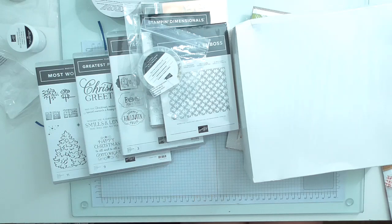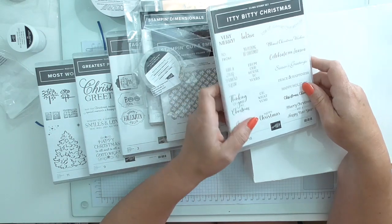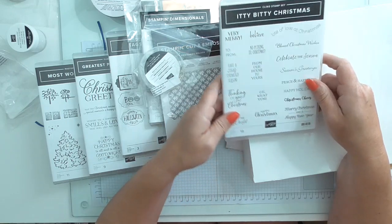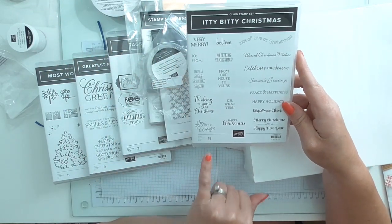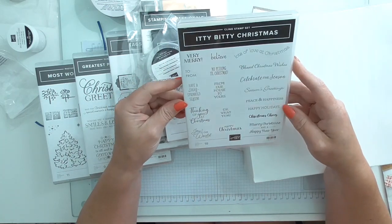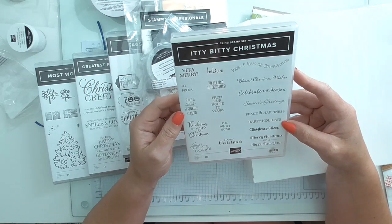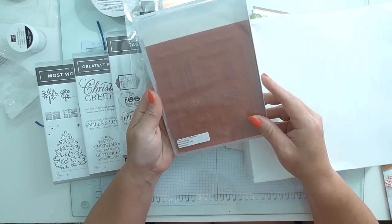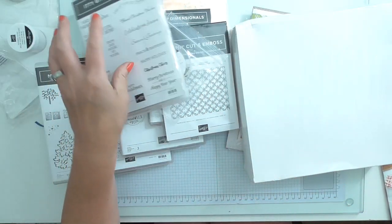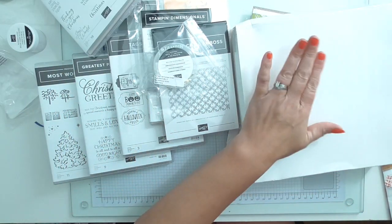And then, what else did we get? Oh, this one here. Gosh, we got an awful lot, didn't we, when I look at it all? There's lots. Itty Bitty Christmas. So this is lots and lots of sentiments. 18-piece sentiment set. I'm really pleased that I got this, because this is awesome when you're making your tags, which, you know, I make a lot of those for Christmas. And it's red rubber. I like red rubber for little sentiments.